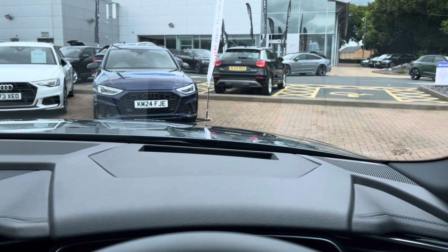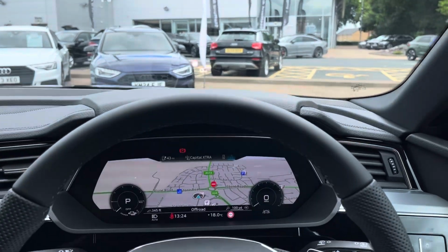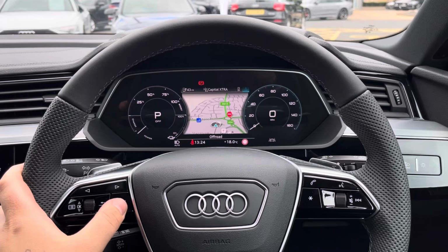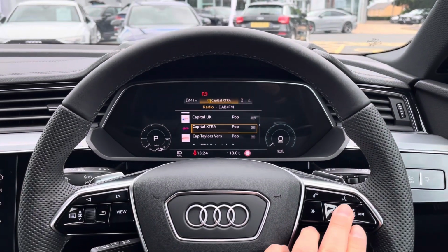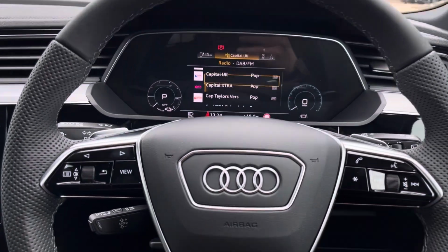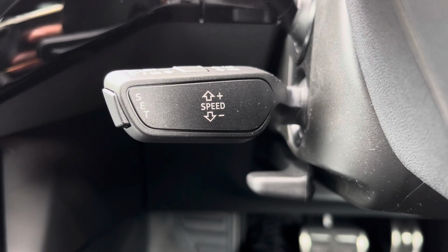Just above the virtual cockpit we have the heads-up display offering all important information for you on the road itself. And speaking of the virtual cockpit, it can be configured using the left side of the multifunction steering wheel to your preference, and on the right is your volume and voice control, so it's mid-journey phone calls, and underneath to the left your cruise control and speed limiter.